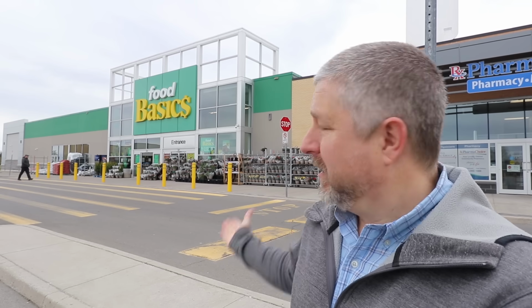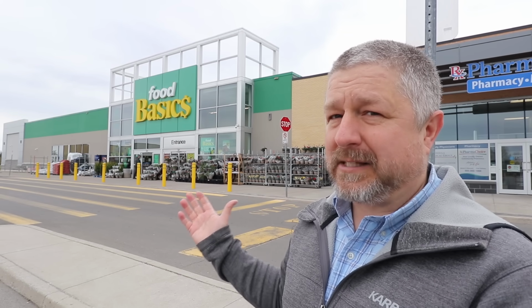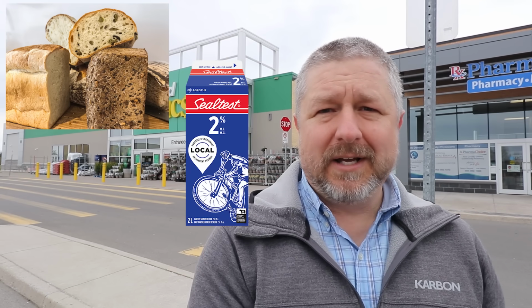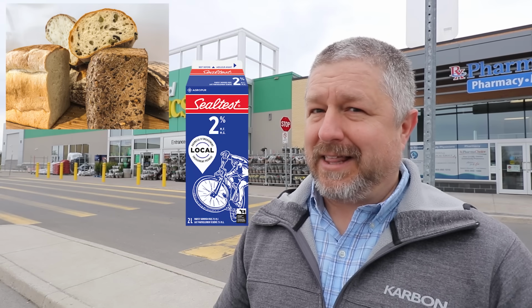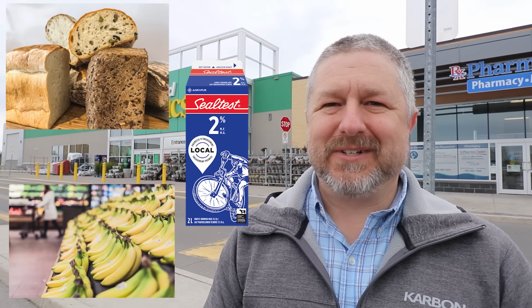Well, here is our first store. The store behind me is called a grocery store. Sometimes in English, we also call this a supermarket. A grocery store is the best place to go if you want to buy food. You can go to a grocery store to buy bread, to buy milk, to buy basically anything. You can buy bananas there. That's my favorite thing to buy at the grocery store.